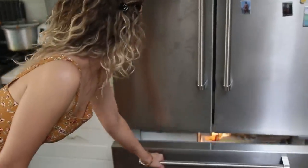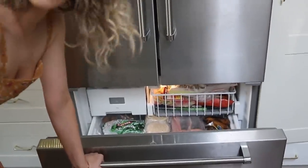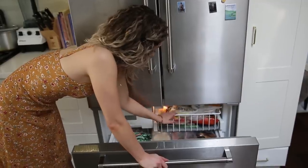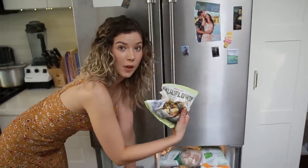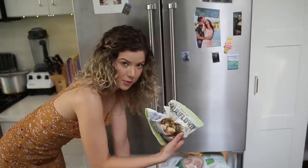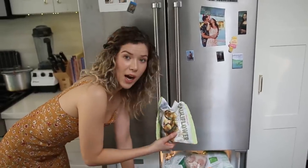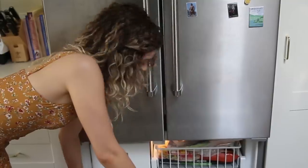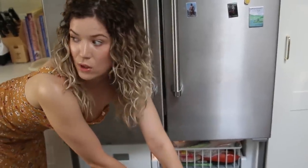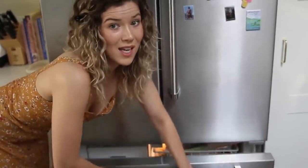So this is the freezer. It is so, so, so incredibly full. My favorite thing, and the thing that you can always find in my freezer, cauliflower gnocchi. It's fantastic, it's absolutely delicious. I really wanna get an air fryer and put it in the air fryer. I just feel like that would be delicious. And then you'll most likely find frozen bananas too, because that is my favorite treat.